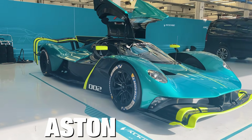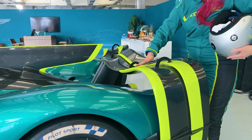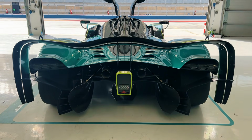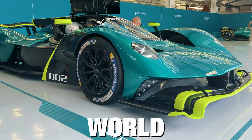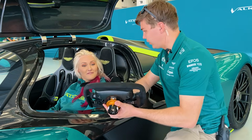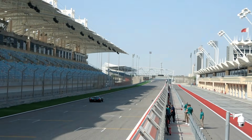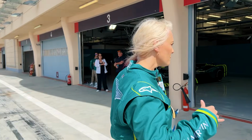And this is the Aston Martin Valkyrie AMR Pro. This is a track-only version with possibly the craziest rear spoiler I have ever seen. And get this, there will only ever be 25 of them in the world. I can't just jump in and drive it though. There is a whole process to get to that point where I can just rip it down the straight. It's such a big deal that only 3 of us from around the world were invited to drive it.